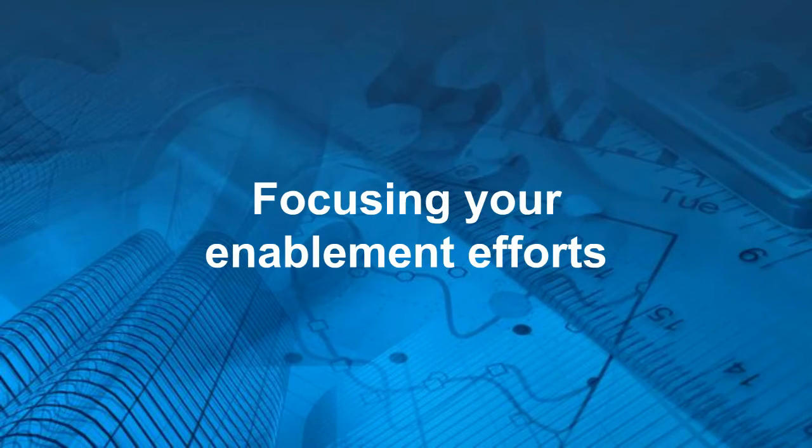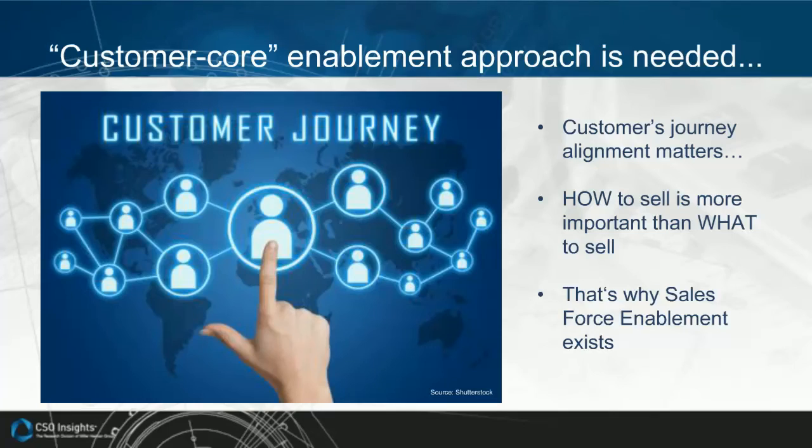Yeah. So we've selected 3 areas we would recommend to focus on if that's not already done in an organization. The first one would be to hammer home this customer journey thinking, this customer core enablement approach. We live in the age of the customer, so customers still make the buying decisions, whatever we automate internally. And more, it's important how we sell rather than what we have to sell. And this is one of the reasons why the discipline actually exists.